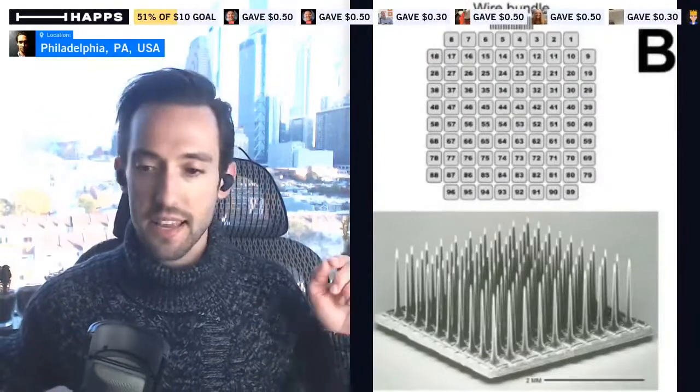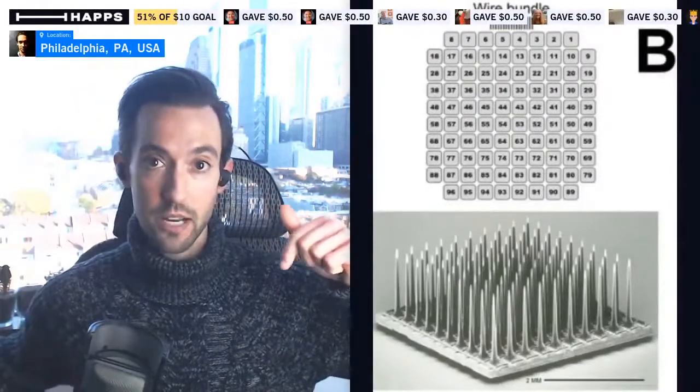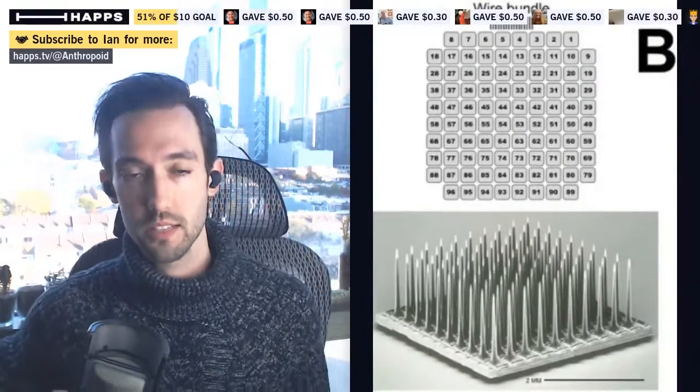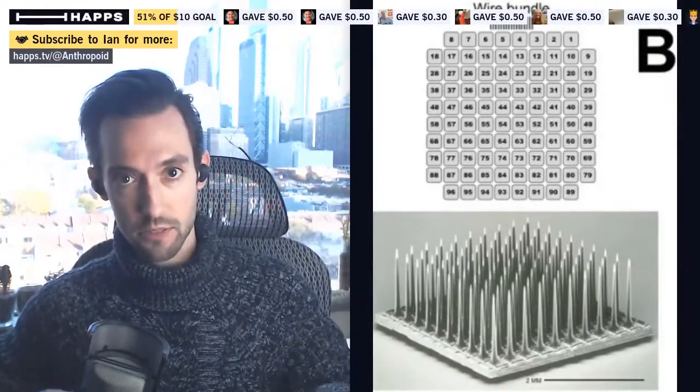So all this to say, it's not like implanting an electrode deep into the brain. That is done, right? Deep brain stimulation has been used to treat a whole variety of things, most notably Parkinson's disease. But those electrodes are really going down deep into the brain.